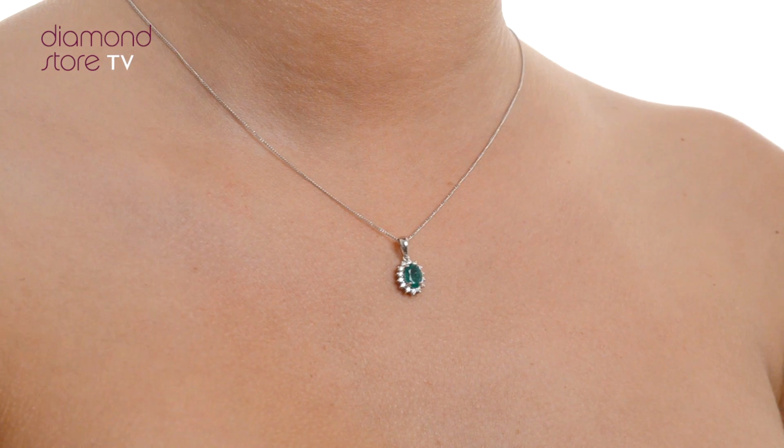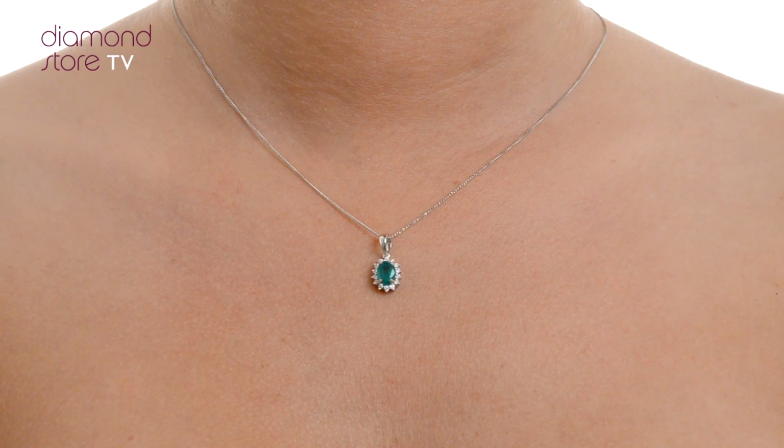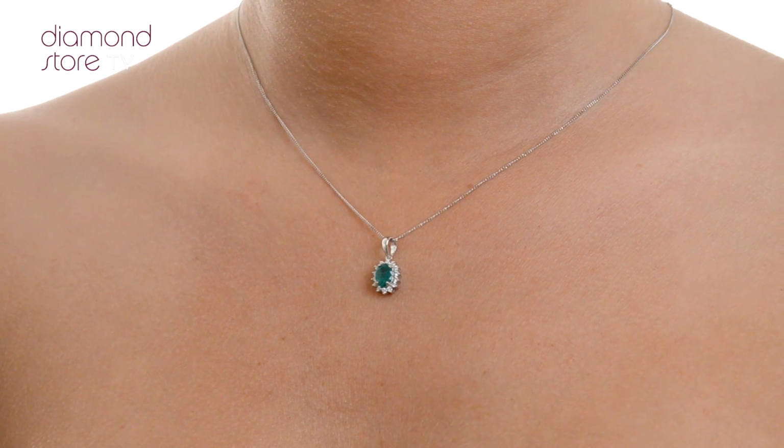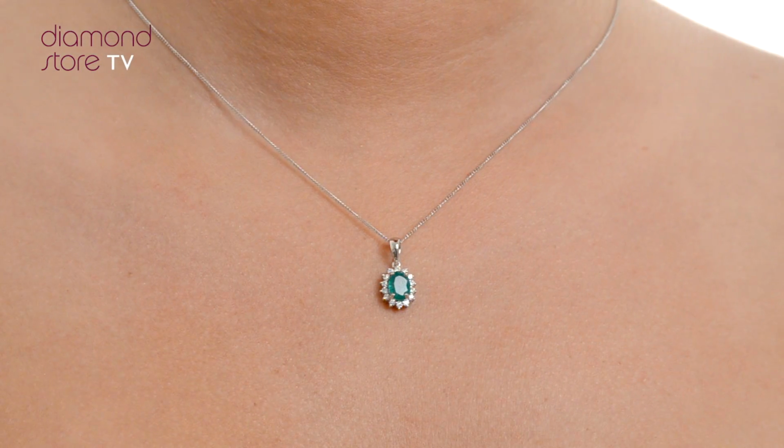We don't just sell jewellery, we make it. Each necklace or pendant is handcrafted and hallmarked in the UK, fully backed by our 5-year guarantee and presented with an insurance certificate.